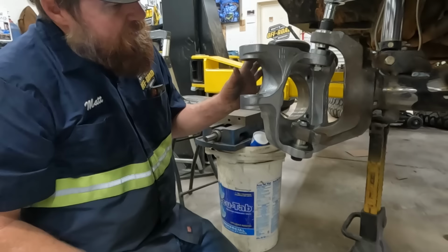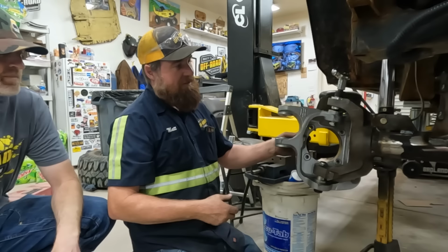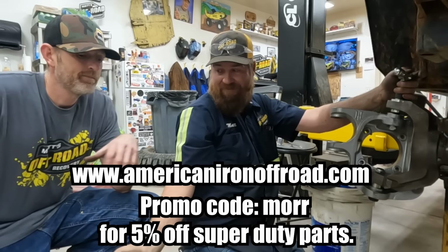All right, so I think we've got these ball joint deletes stacked up correctly. We're just gonna tighten them up and see if they still work when we get them tight. This whole setup is made by American Iron, and if you'd like to go check out their parts, you can go to their website right here.